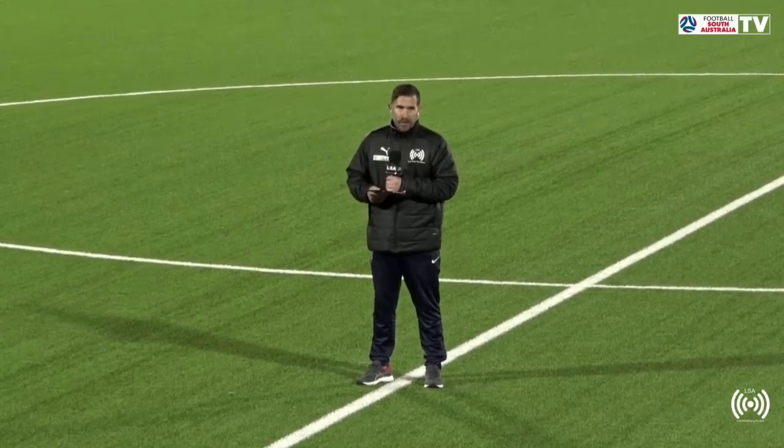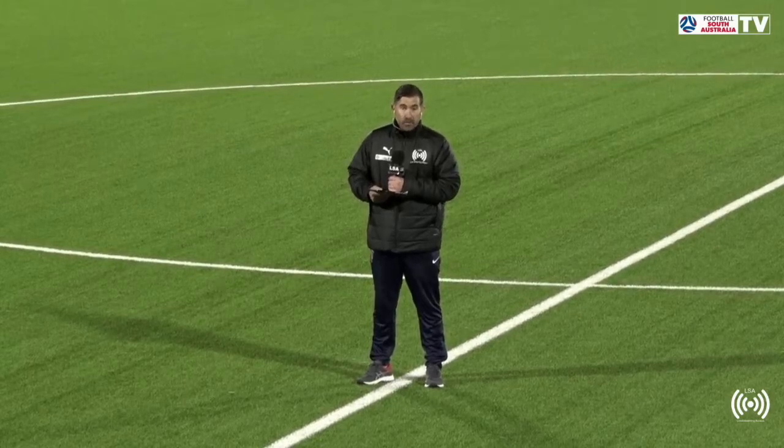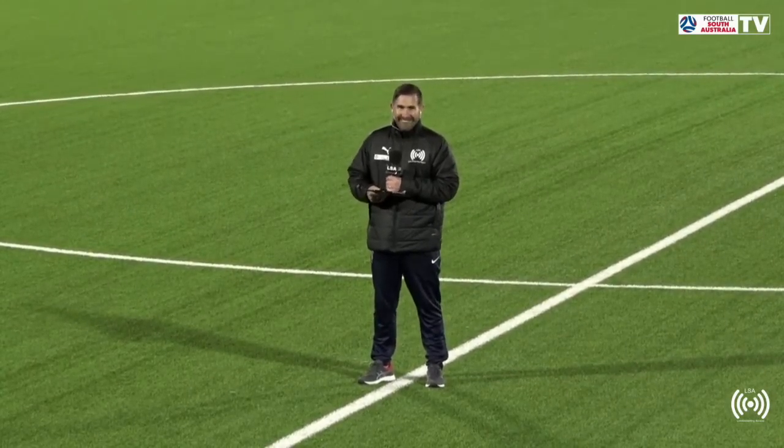But aren't they supposed to be supporting the team? I don't know whether they're allowed to go in the change rooms. I'm not sure what the rule is there. I don't think there's too much social distancing going on. Yeah, I'm not going to comment too much more on that.